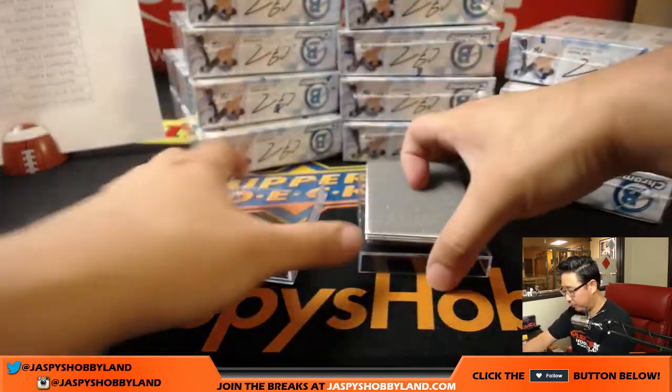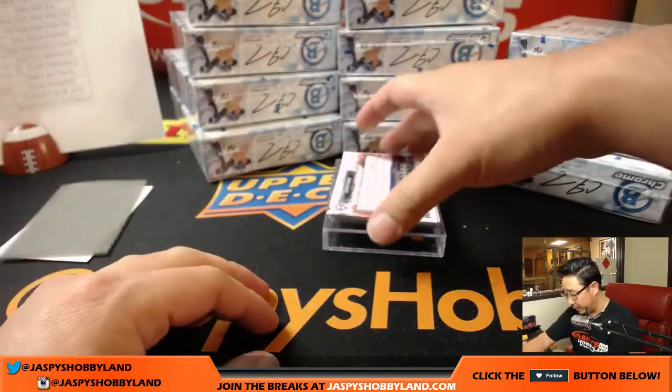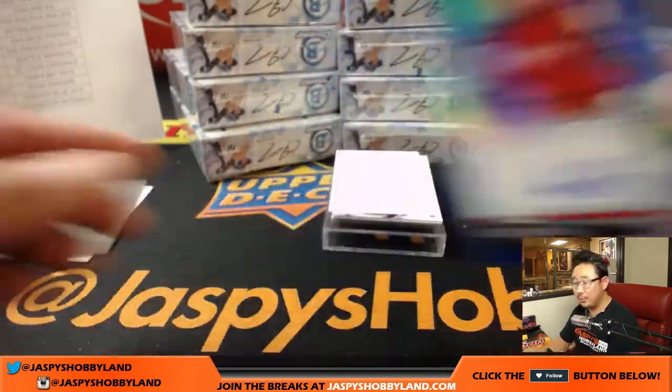Bowman Chrome filled first. All right. I love how they protect all the autographs with that. So these are just autos only. We're going to start off with blue Alberto Tirado.